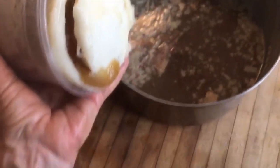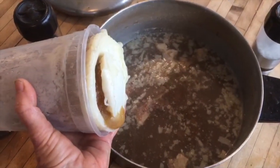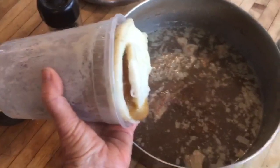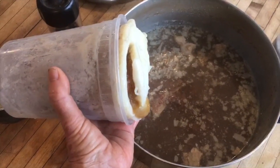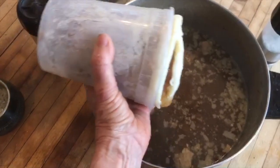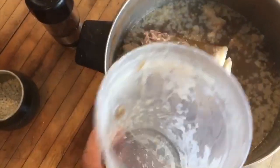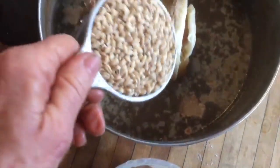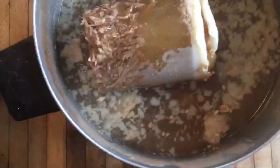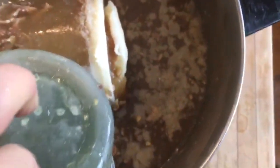Here we are on the soup. I have picked out the bones from the short ribs and just ripped the beef apart a little bit. And you see some of this fat is congealing right now, but it'll go away again and become part of the broth once we warm it up. Here is the pork stock that I'm going to add to that. So we're going to have a beef and pork combination. I'm going to throw in the cup of barley. And here is the frozen celery in water that will melt into the soup also.